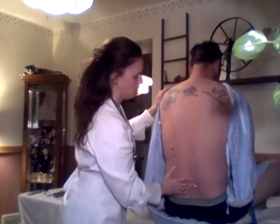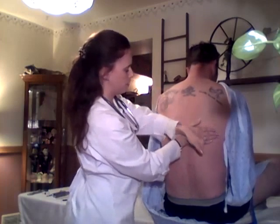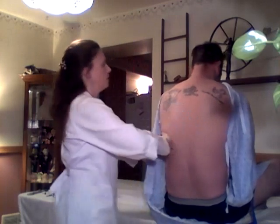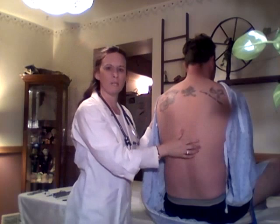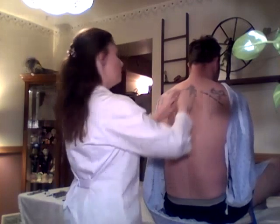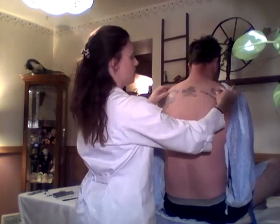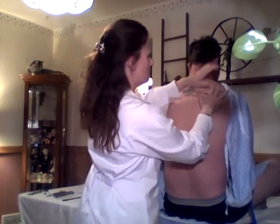Okay. I'm going to come back up here and I'm going to check for the costovertebral angle. Let me see if I can elicit any response. Does that feel anything? No. Okay. If that would have been a positive response, if that would have caused any pain, that could be indicative of pyelonephritis.